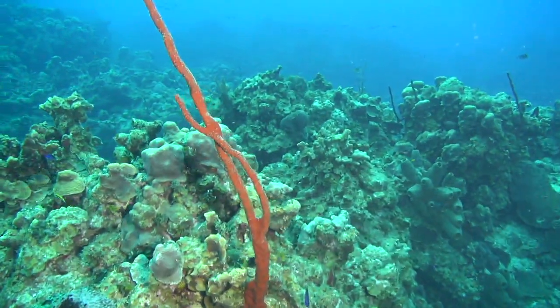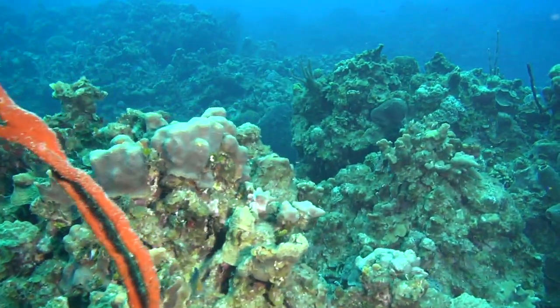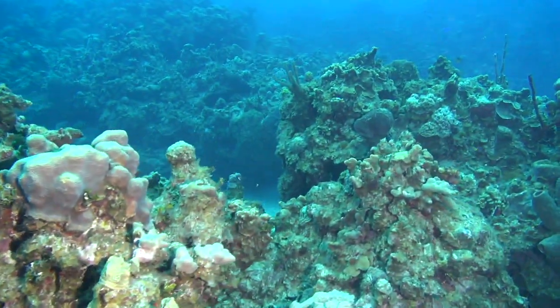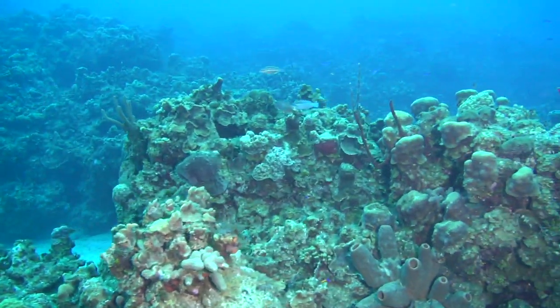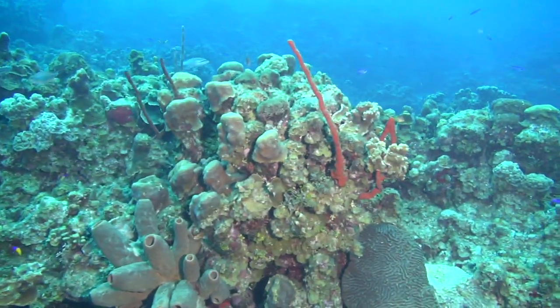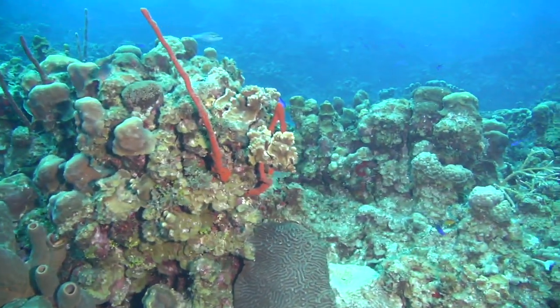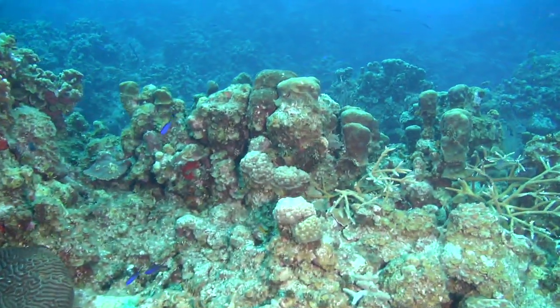So we're really not sure how they got here, but they came here, and because they have no predators, they have just reproduced, and continue to reproduce, and now they are completely overpopulated. So there are some reefs off the coast of Florida where you can find 1,000 lionfish in 1 hectare. That is crazy. Yes, it is.